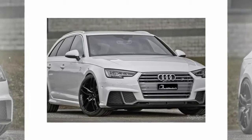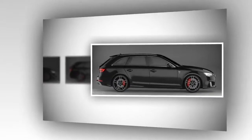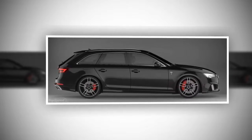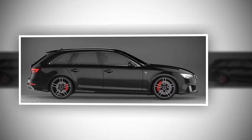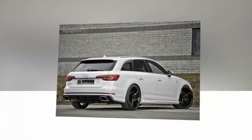Finally, we get to the Stage 3 kit for the A4 2.0 TFSI. In addition to what was already included in the previous programs, the Stage 3 kit adds a bespoke turbocharger with a modified downpipe and sports catalyst, bringing the total output to 365 horsepower and 391 pound-feet of torque.